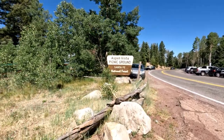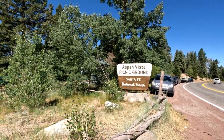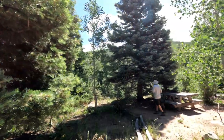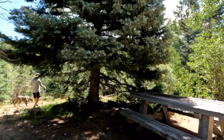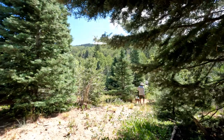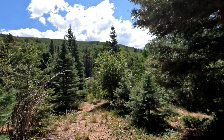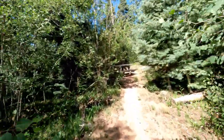So we have stopped at Aspen Vista Picnic Grounds to use the pit toilet and have lunch. So let's see if we can find the picnic tables. I know they're here somewhere. Several picnic tables over here. This is nice. You see the road right down there with all the cars and the bathroom. So we're right behind the bathroom and we found a picnic table in the shade.